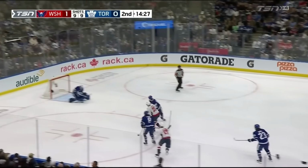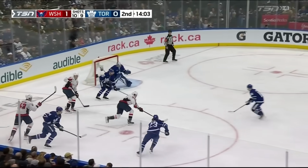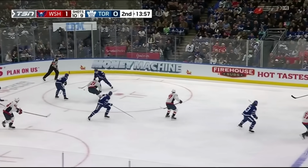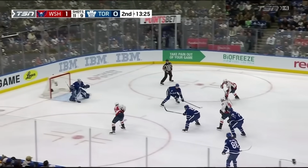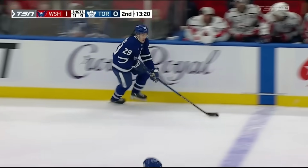A giveaway here by Tanev, and then a shot is swallowed up by Stolarz. And into the slot area, Strome gets it back into the slot. It comes back to the point to Van Riemsdyk. Shot, Stolarz with another good save. Holmberg trying to keep it in. Knocked by Strome to center. Strome in over the line with a drop pass. Centered in front. And a saving play made there by Benoit.